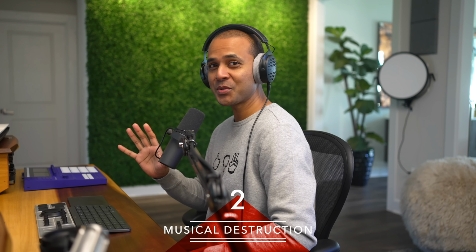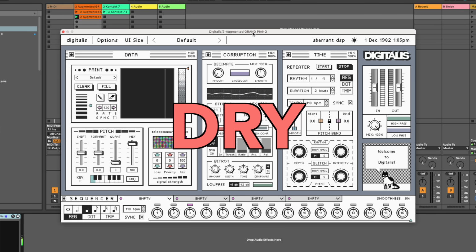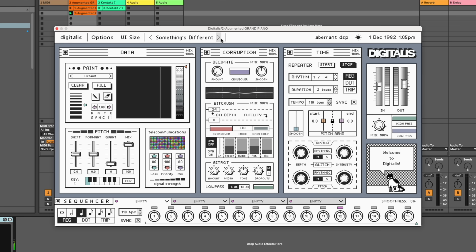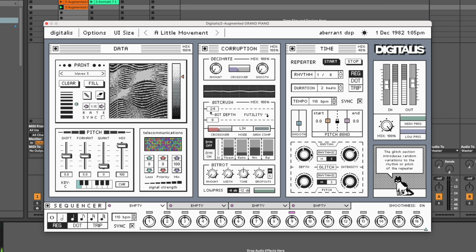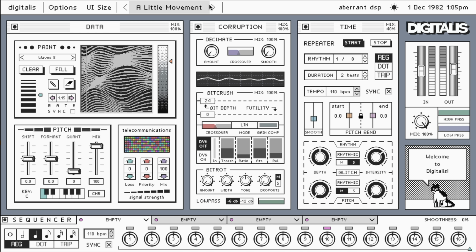If I had to choose one plugin that surprised me the most in 2022, it would have to be Digitalis. The website describes it as a digital degradation and glitch tool inspired by bad converters, weak internet connections, and catastrophic errors. And who would have thought all of that would result in something so musical and inspiring?